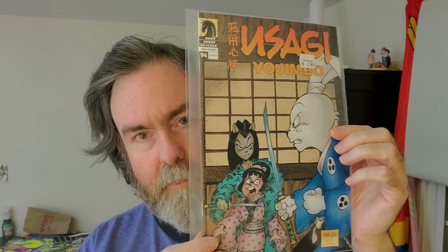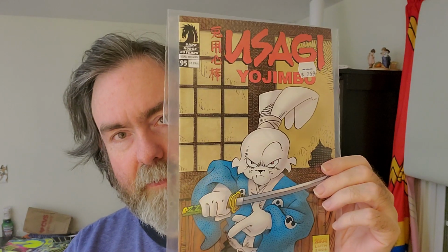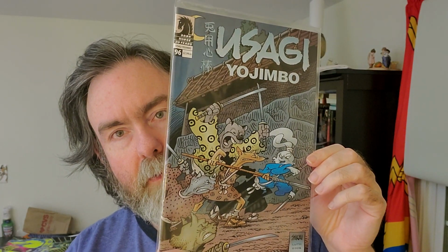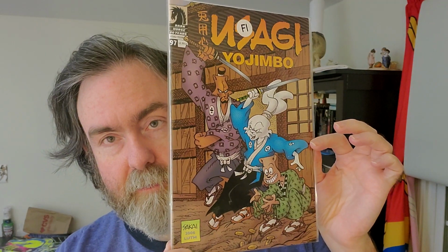94. 95. 96. As I've been going through these, you may have noticed all sorts of different stickers on these back issues. My first issue, we're still not close to it. It was like 141 or something. Getting these back issues was not easy.